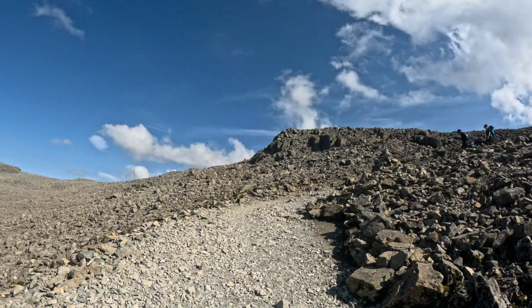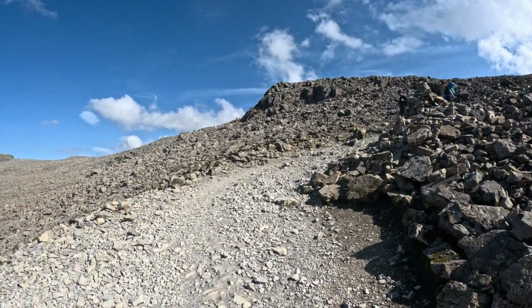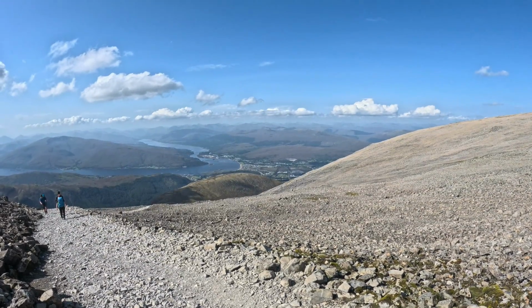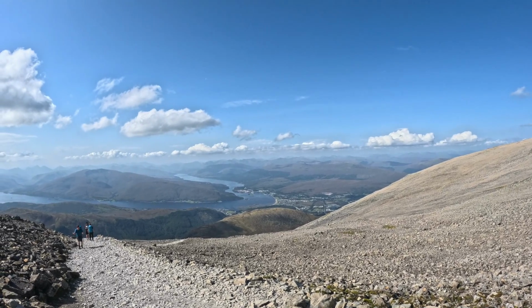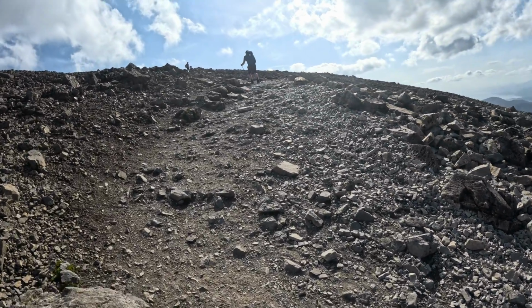Okay, we're coming up to turn 8 now, which is this one here. There's a little turn on this one. Zigzag 8. And an incredible view. Looking over to the lock. Not Halfway Lock, the one beyond. Anyway, we continue up here. We're nearly on the home stretch.